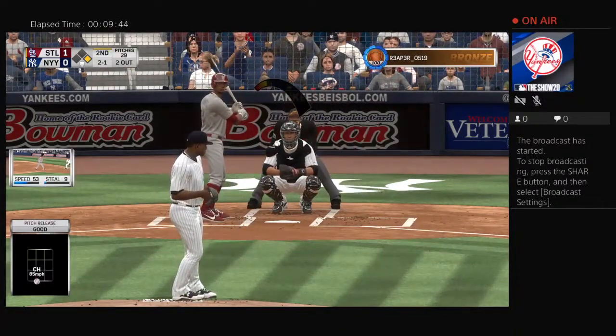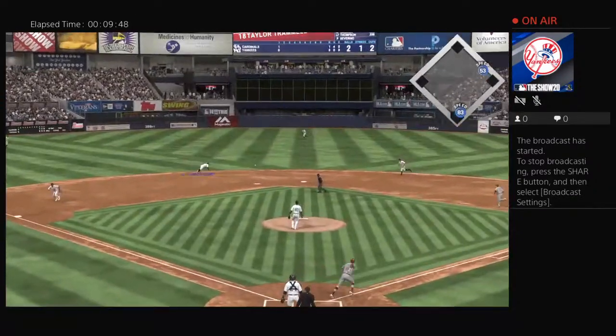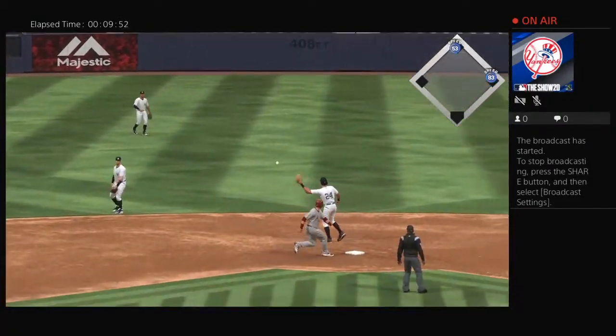Love the pitch call there. At 2-0, you know the guy's geared up for a fastball, and you drop a changeup in the zone. That's going to be a tough pitch to handle. And that's in there. Base hit.